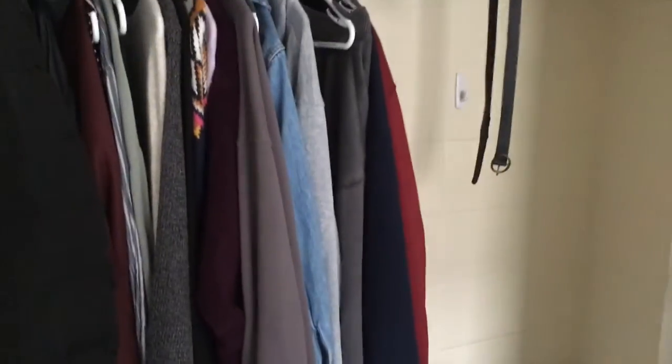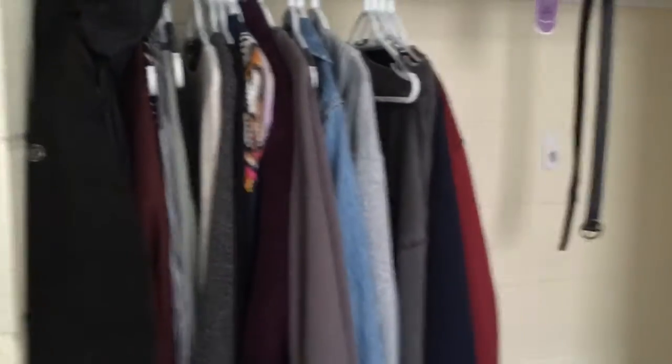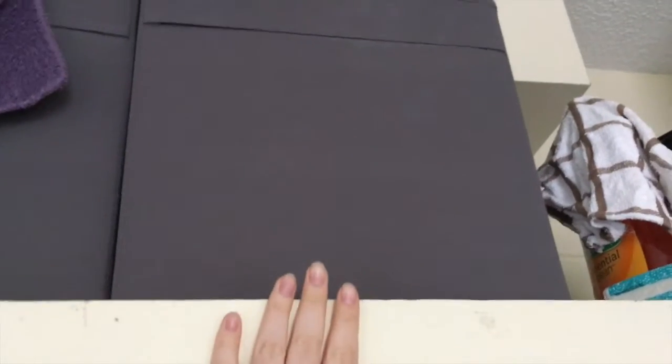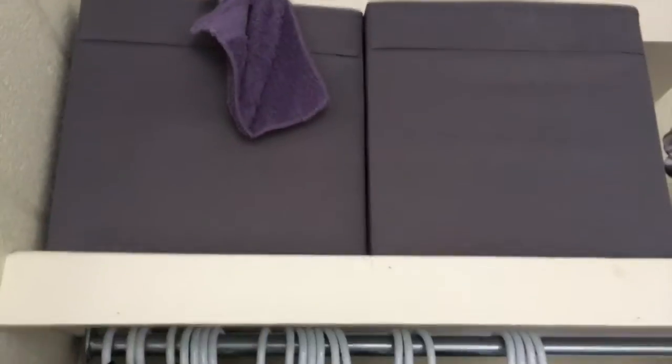Right here is my closet. It's pretty big. I could have brought a lot more clothes, but I didn't. And I have these two bins up here. I keep my towels and sheets in this one. I keep cleaning supplies in this one. I got them both from IKEA, and they're pretty great, especially since that shelf is right there.